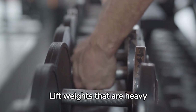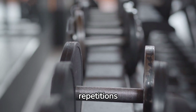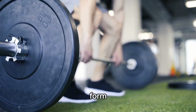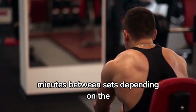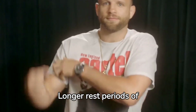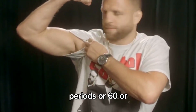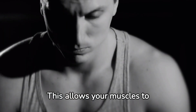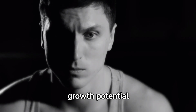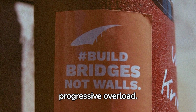Lift weights that are heavy enough to challenge you, but not so heavy that you can only perform 1-3 repetitions. Aim to lift weights that you can perform 8-10 repetitions with good form. Rest for 1-3 minutes between sets depending on the exercise and your ability to carry on. This allows your muscles to recover enough to perform the next set and maximize your growth potential. Increase the weight that you are lifting gradually over time. This is known as progressive overload.